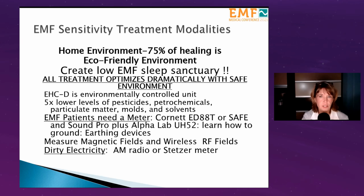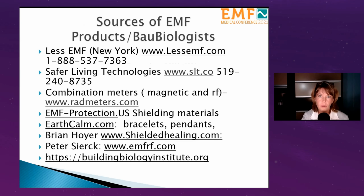So for dirty electricity, we also want to take that into account, and we oftentimes recommend the Stetzer meter, or they can use an AM radio on the lowest band. Sources of EMF products and biobiologists, many of them are going to be part of this conference. These are people that we like to use because shielding materials are very important. So we give our patients a lot of these resources.